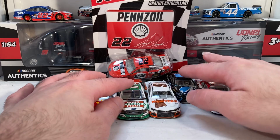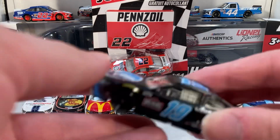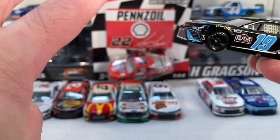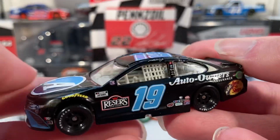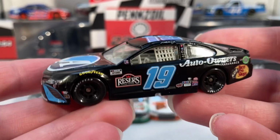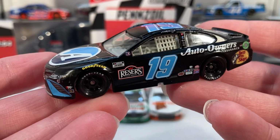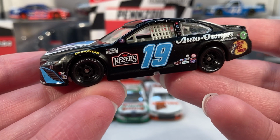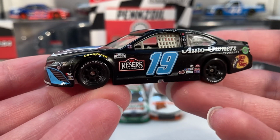Now we go from one of the best throwbacks of the year to one of the worst. We've got Martin Truex Jr.'s Auto Owners Insurance throwback. This was like halfway supposed to be a throwback to the old Furniture Row cars. Like, no. You can't just run a solid black car with your colors and be like, oh, it's his Furniture Row car. That's not how this works.